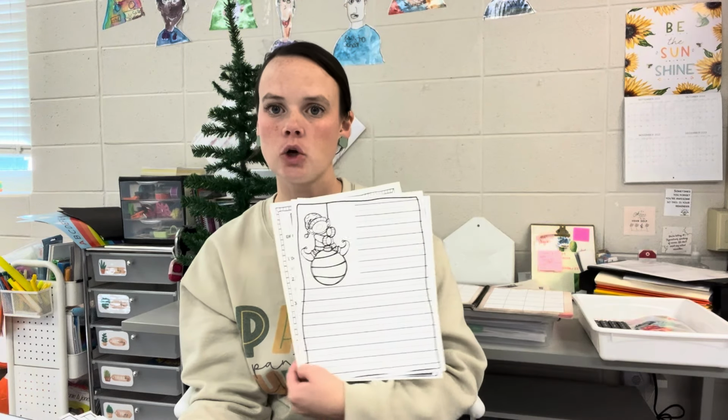Did they give the 3 reasons? Did they give the 3 examples that make sense and go with the reason? And did they provide an opening and closing statement? So here's the rubric.